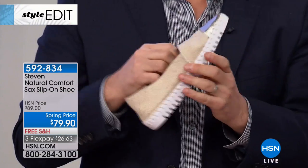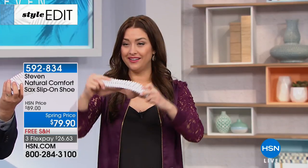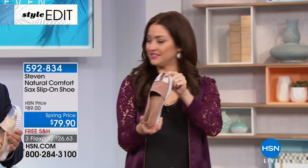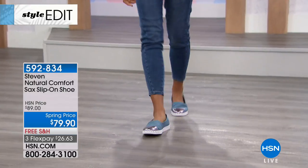Isn't it great? I mean, have you ever gotten a shoe and it's just so stiff and it only bends in that one place? Look at this shoe. Okay, but it's got some guts inside. So let's talk about the guts. So it has memory foam. Again, 6 millimeters of high density memory foam, the same stuff that they use in mattresses and yoga pads.